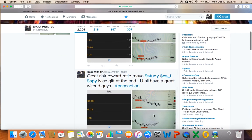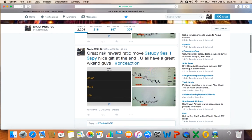The other thing is, like I mentioned on my Twitter account the other day, I took these two trades. There was one trade which I took here.